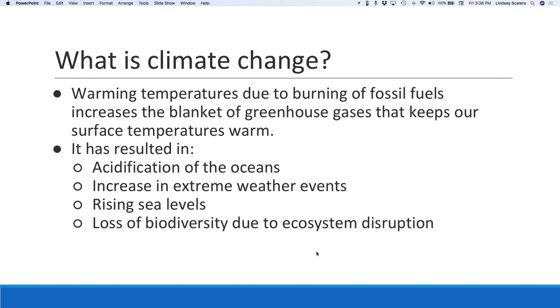And so because they're continuing to be burned to increase the greenhouse gas amount, we have to look at a lot of these things that it's resulted in. So increase in extreme weather events, rising sea levels, loss of biodiversity, just to name a few.